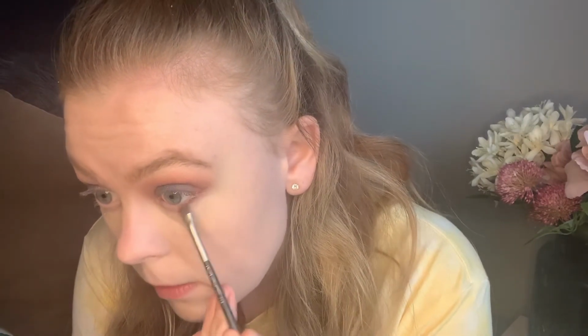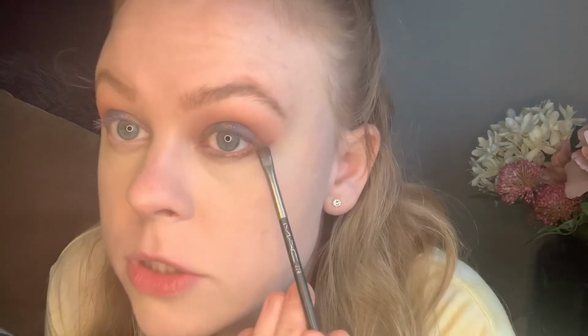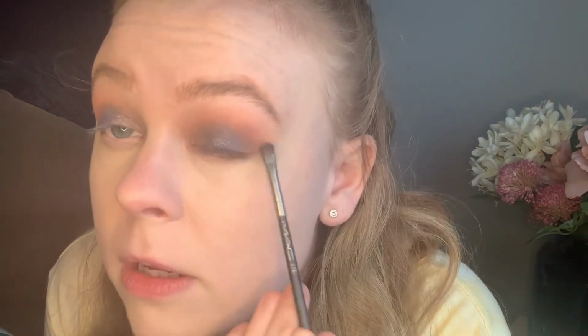It's the small MAC brush again. I'd love to tell you the number. Oh no, 228. And I'm just going to go under the eyes with some gold to match the top. Because I've used the same brush as the blue as well, it's like it's meshed in, which I really like that. So I think that brightens it up a lot more.